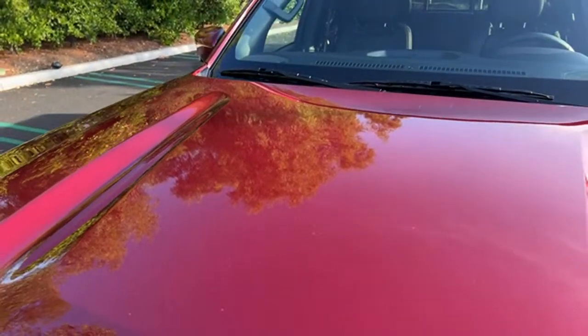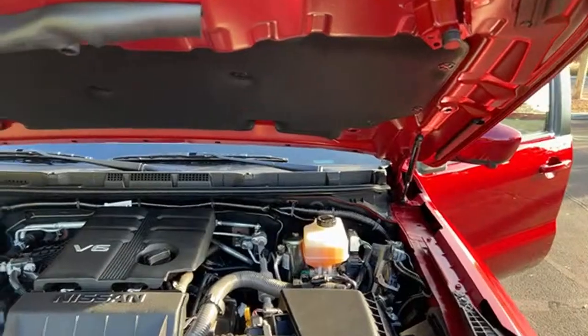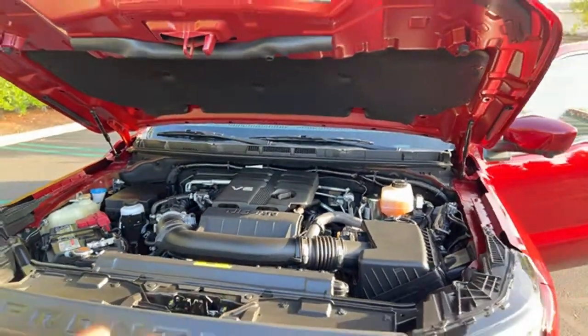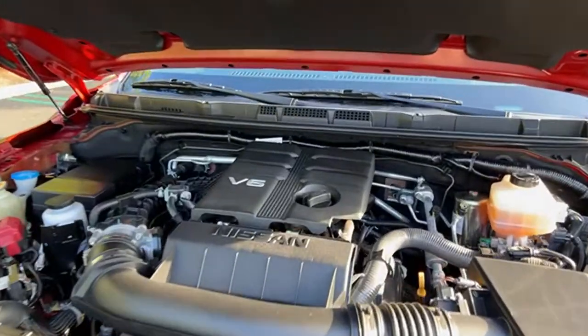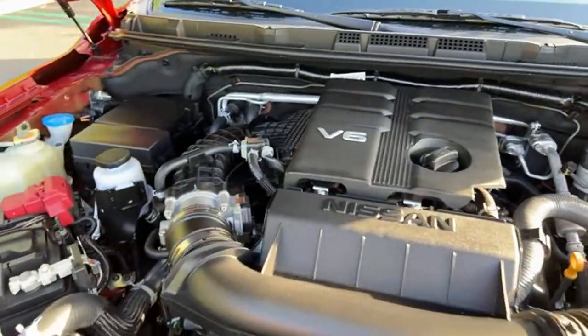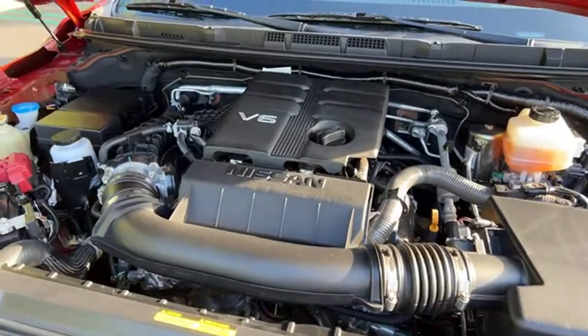Let's see if I can do this one-handed. I do know that it has a strut. So it's got a hydraulic strut instead of me having to try to hold it up one-handed while trying to find the prop wand. So this is a look at the engine. Engine bay is actually decent. They didn't hide a lot of stuff under a big plastic cover.